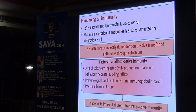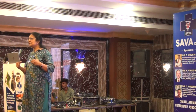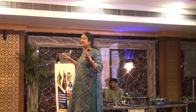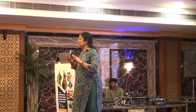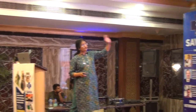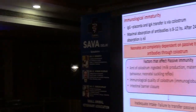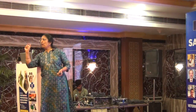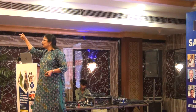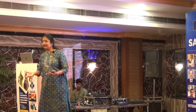And finally, immunological immaturity. This is also very important. From the mother, placental transfer of immunoglobulins, that is IgG, does happen. But the majority of immunoglobulin gets transferred only through colostrum, because the molecule size is big. Now the puppy is dependent on passive transfer of antibodies through colostrum. The IgG transferred from the placenta is going to be there for only 2 weeks, after which the puppy has to depend upon colostral antibodies for passive transfer. So if the intake of colostrum is not there, it's going to be affected, okay?